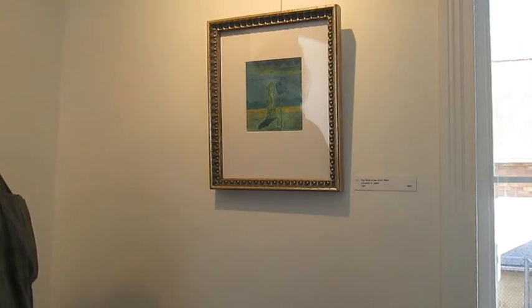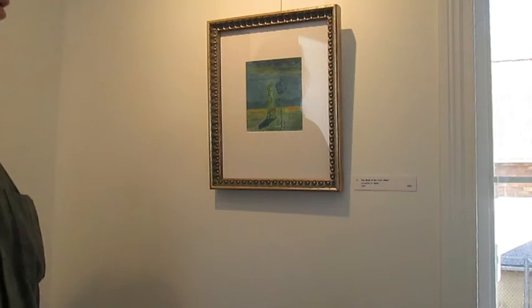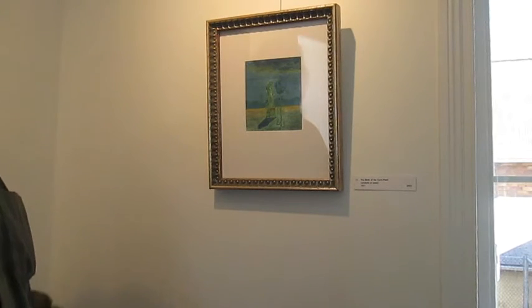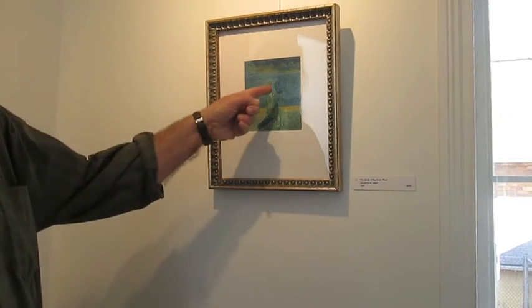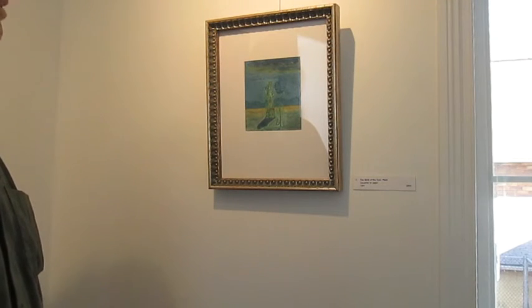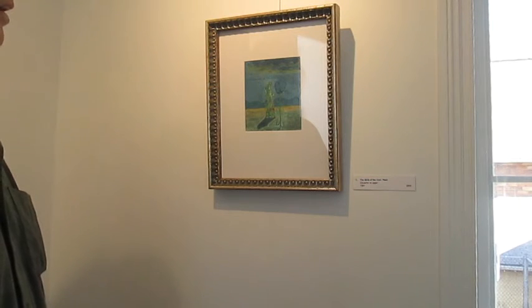This is the smallest painting in the show. It's actually a gouache on paper, and it's from 1997. And again, it's referring to the birth of the corn plant. I like this little painting. I've kept it in my home, but it is for sale.